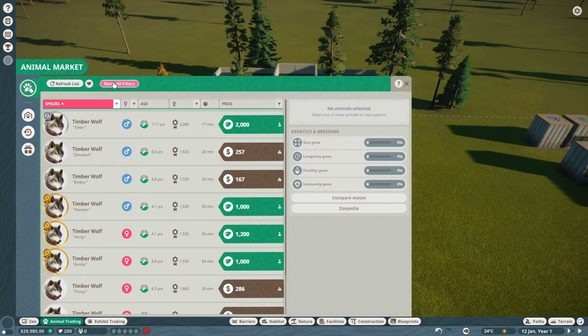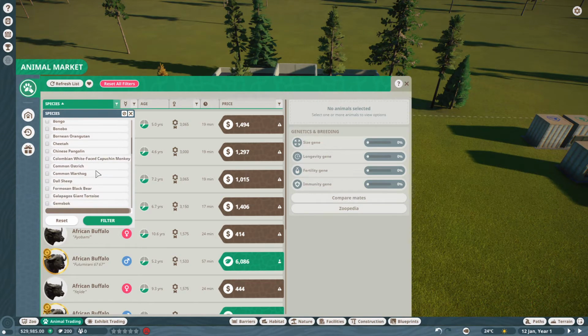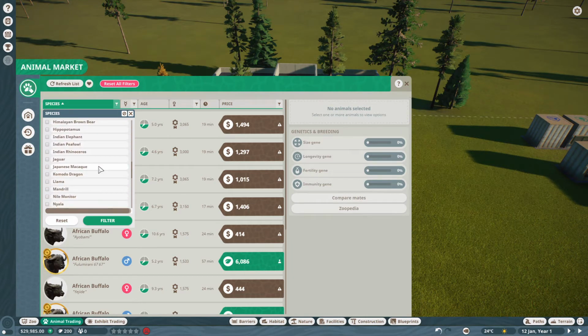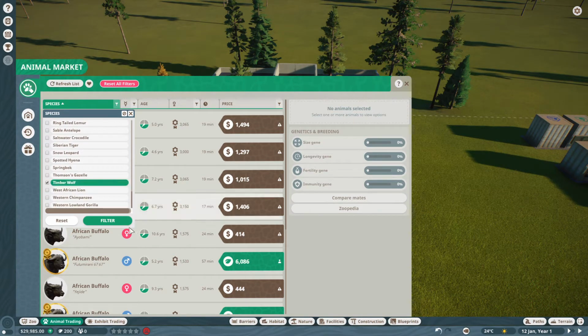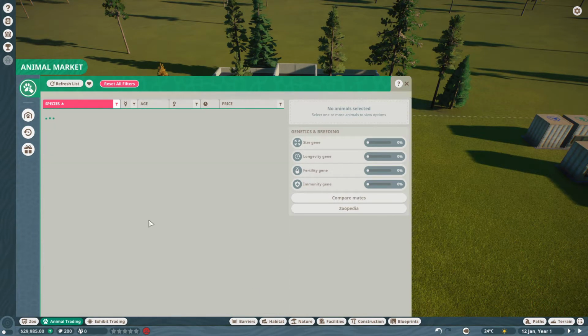So like I said, we are going to be having the True North Trail. So let's filter out the animals that I think would belong here. So American bison, Arctic wolf for sure, Dall sheep, grizzly bear. I'm really hoping that we can get the grizzly bears because they're a pretty high appeal rating. And that way, if we have an animal that's pretty high appeal, then hopefully we get a lot of guests right away. So here we go. So we have our animals. We're just gonna keep them here for now.